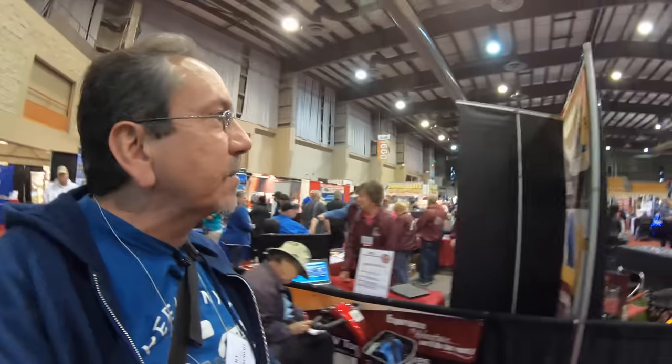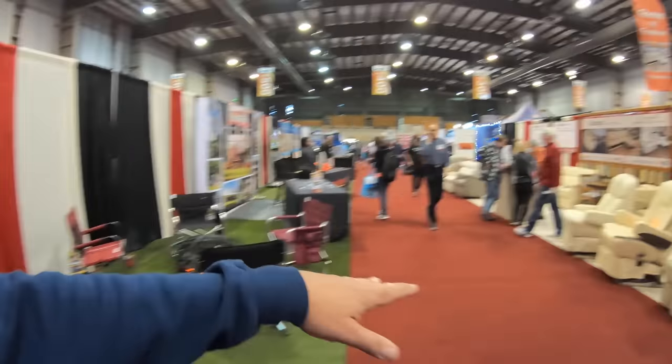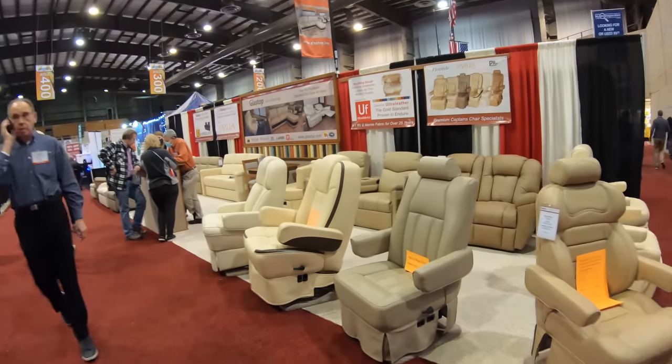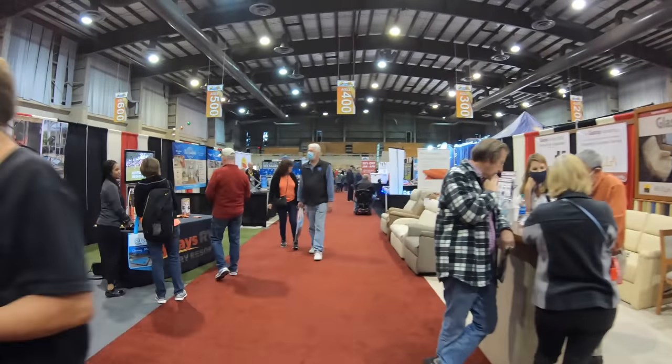Here we have a little bit of a bottleneck, so let's not be afraid to ask. Crossing Creeks RV Resort. I actually stayed there once, in Blairsville, Georgia. Very nice RV resort, and they have units for sale as well. So that's really cool. We have camping chairs, and look at that, your captain's chairs for your RV, so you ride in style and comfort.